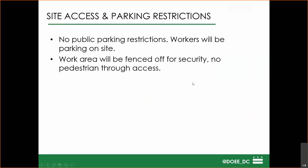So, site access and parking restrictions. There's no public parking restrictions. Workers will be parking on site. As you know, there's really no parking in that area except for the small parking lot by the pool, which is generally for employees. So really nothing should change there.